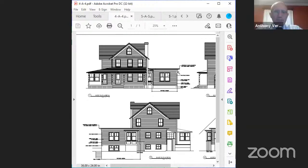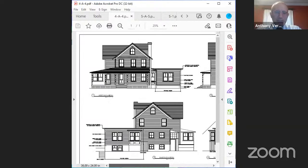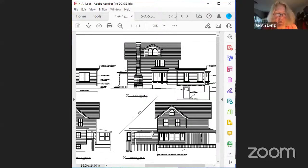Okay, so I'll come back with a proposal for a pitched roof, something that maybe picks up on the detailing of the front porch, and I'll talk to the homeowners about not enclosing the side porch there. I have one question, if I may. Is there anything that shows the porch with windows in it?